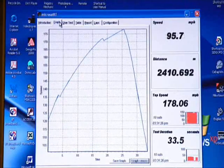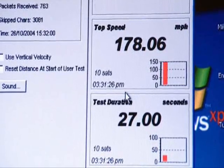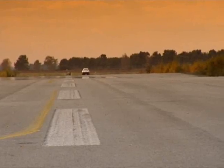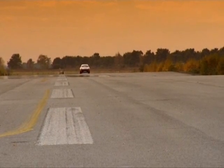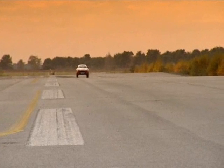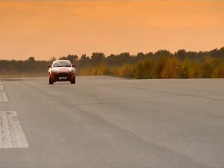At 178.06 miles an hour, I plainly wasn't going to get anywhere near Aston's 200-plus claim. 2.5 miles just isn't long enough. According to our timing experts, at the rate the car was accelerating, I would have needed another 2 miles. But would it have made it? Frankly, I can't be sure.